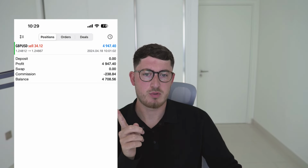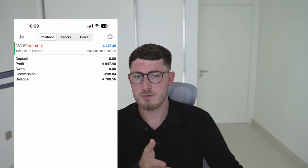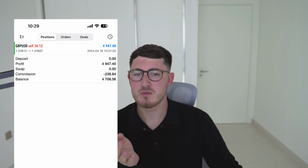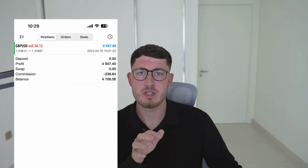So this is a trade that I took on Thursday. I was able to pull out £4,947 and 40p from the market in around about half an hour.